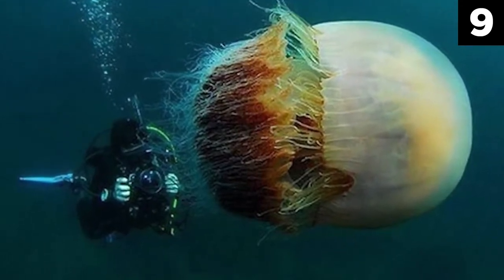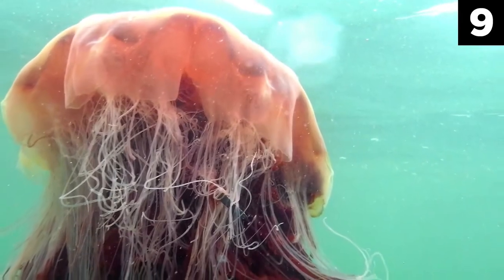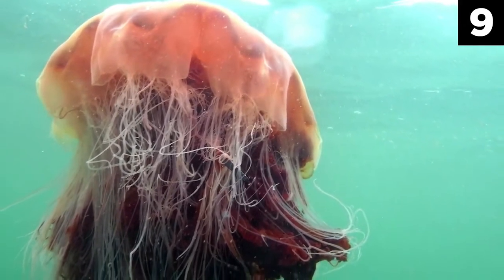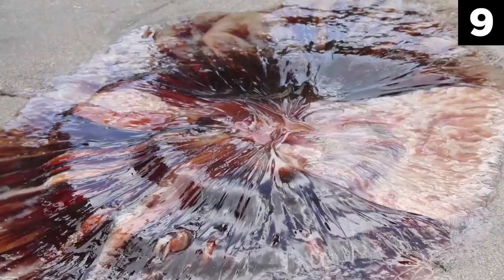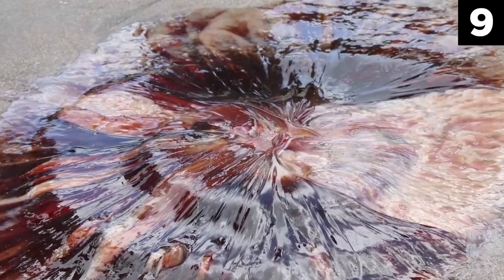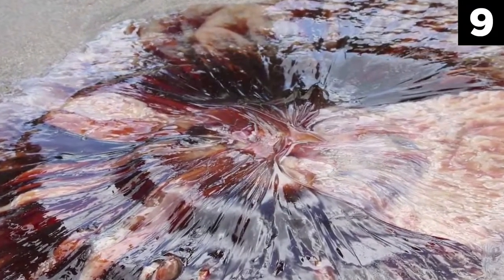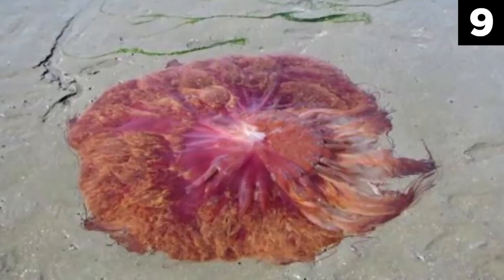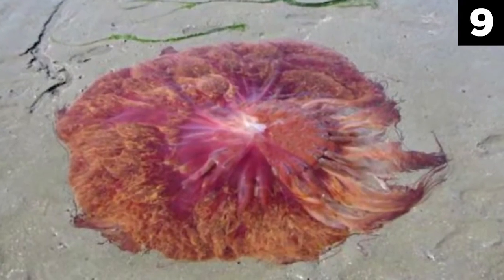Normally, one weighs about 40 pounds and is about the size of a garbage can, but in 1870, one of these behemoths washed ashore from the Massachusetts Bay. Its body was 7.5 feet wide and its tentacles were 120 feet long, the largest jellyfish ever recorded.